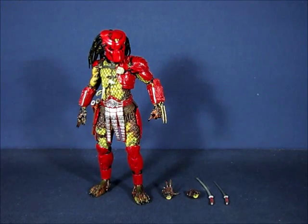Alright, we have Big Red out of the packaging. And first up, I forgot to mention the name of the movie that Big Red makes an appearance in. And the name of the movie is called Batman Dead End. It was a fan-made movie created in the early 2000s, I believe. And is very well done considering it was a fan-made movie.